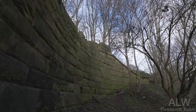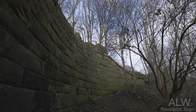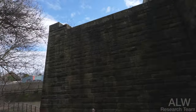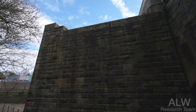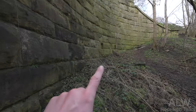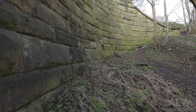See in the centre of the screen now, we can see a fixing for the old BR type railway wire fencing that comes round to the widened abutments here from when the railway used to have additional lines. They've been removed and the bridge along with it. We can also see here the cutouts from the wooden props when this was being built.